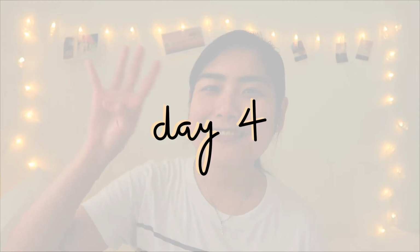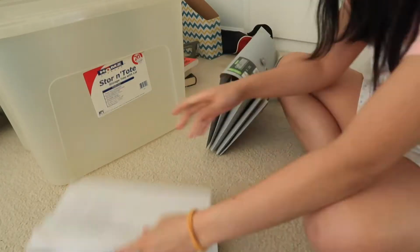And now we made it to day 4. Day 4 is cleaning day, where I literally purge all of the things that I owned in my drawers. So the way that I clean is that I take out all of my things, I lay them all out on the floor, and then I sort it into piles.